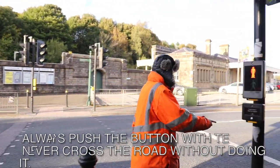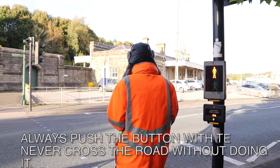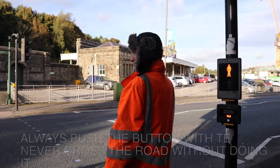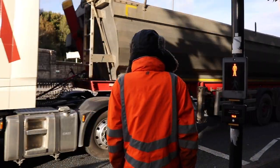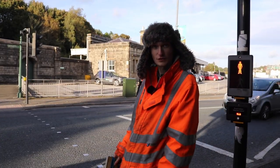Right, pushed the button. Wow, Hollies. Hollies hen sheds have just gone past.